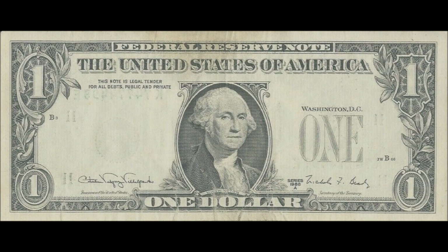Another rare bill to look for, an error note, would be missing prints. Now, these are very, very rare, but it's exactly as it's called. One of the 3 steps in the printing process used to produce U.S. banknotes was missed. This simply left parts of the bill unprinted and commands a massive premium over face value, where many of these bills have been seen to sell for $5,000 to $10,000.